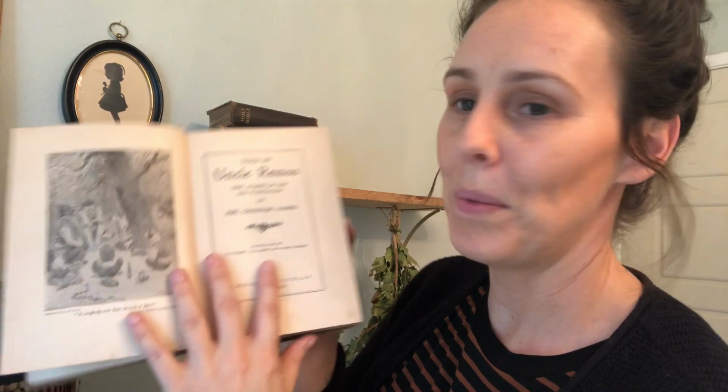And it has beautiful pictures in it, see? I've actually taken some pictures out of the book, and this is 1905. So this is an old book too. The rest of these books I'm not going to go over. They're just beautiful and old, all for $1. So let's get this shelf decorated, and I love it.